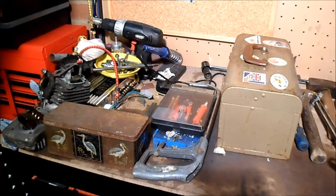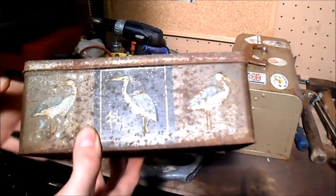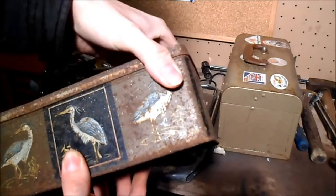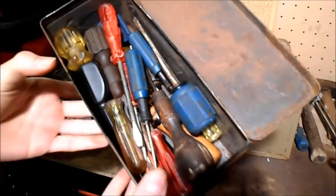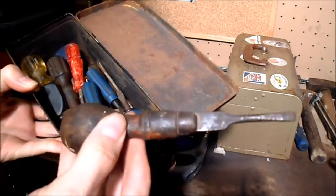Okay, so let's have another look at these other bits. And this little cracker tin is where all the screwdrivers are. There's just a bunch of screwdrivers in here. I did hammer this shut. So there we go. Just an absolutely random bunch. I'll pull a few out. There's a couple that got my attention.